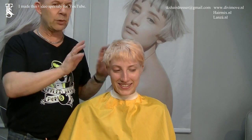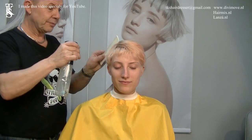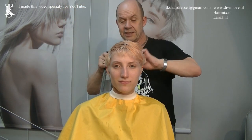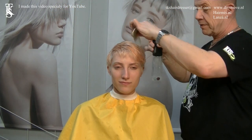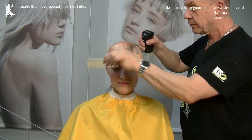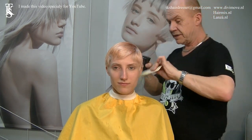Okay, we'll start with cutting. I can always take a clipper and clip it off, so I'm just going to play with the hair. Of course, I start with wetting the hair. And when you wet the hair, you see that there is still a little bit of pink color that lasted for six weeks. Especially the covered parts still have color.